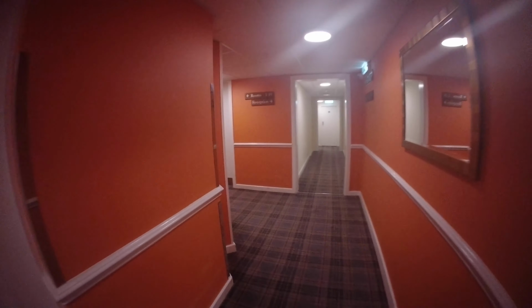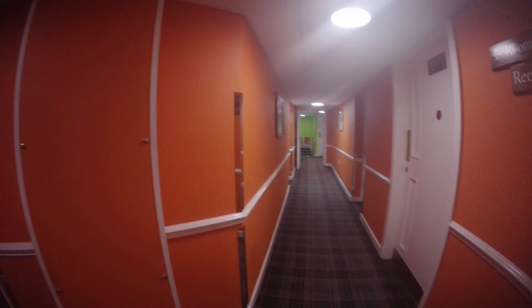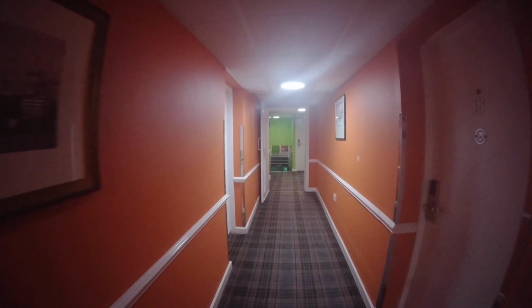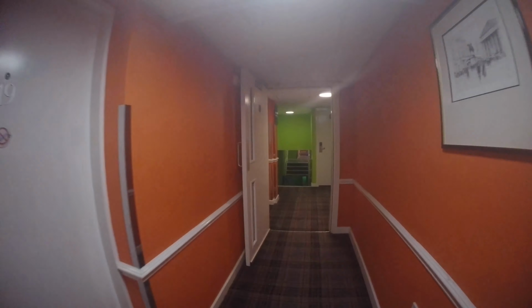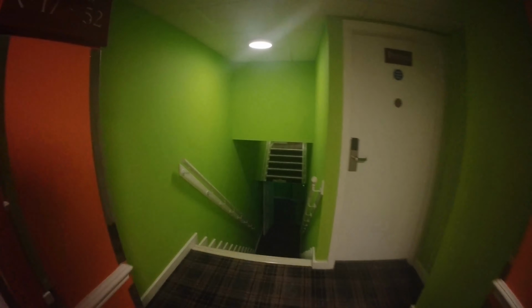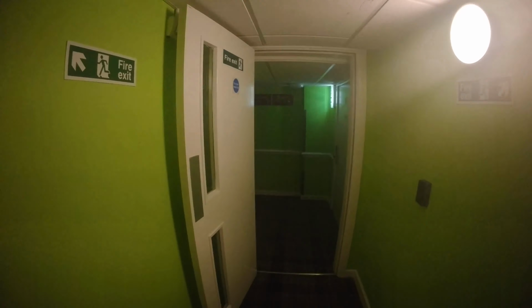Here's a clip of what I found. Favourite part that I found. It was orange and it did look kind of nice, to say the least. You can tell it's been freshly painted in this section quite recently, actually. Going by what I can see, the carpet looked clean and basic. So yeah, I'm not going to grumble about this part.